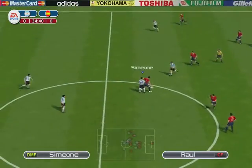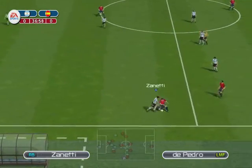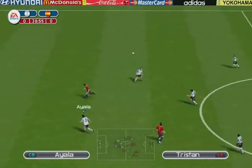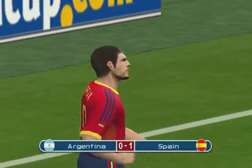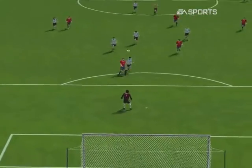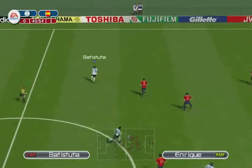Breaks up the attack. Holding off the defender. Just intercepted, saw that coming. Good ball. Oh, yeah! They've drawn first blood. That was great football all round, and they finished the match. I'm afraid you just don't see it. Away we go, 1-0. It's such a close game.